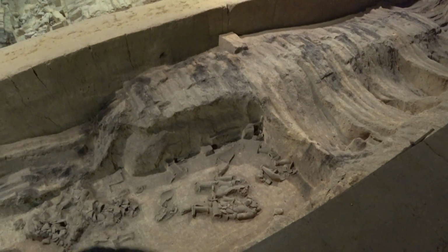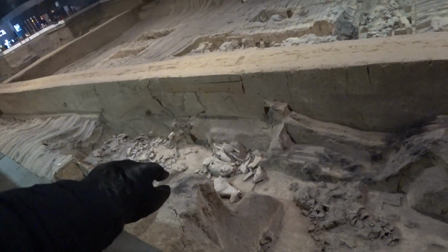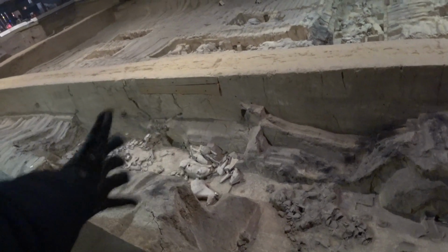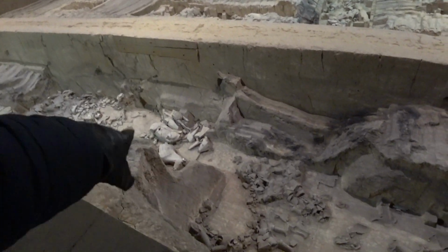Those are some soldiers that have just been broken apart. And then over here, can you see that? That's actually a horse torso. So the legs are gone, the neck is gone, the head is gone. Oh, wait, there's a head, but the rest of the body's gone.